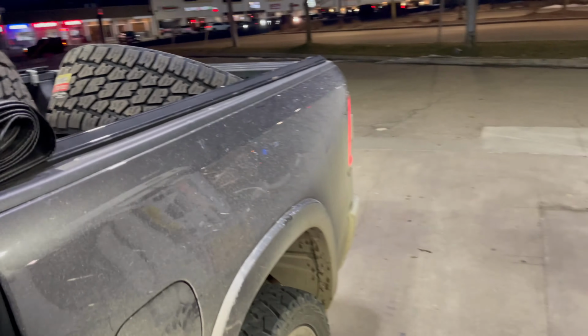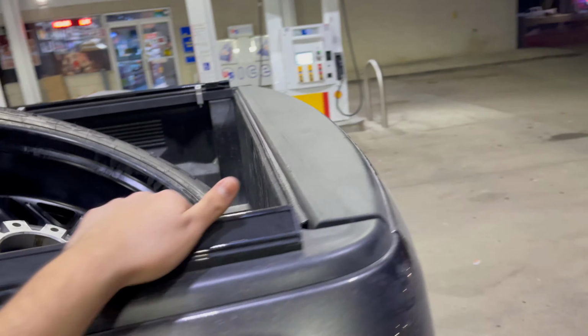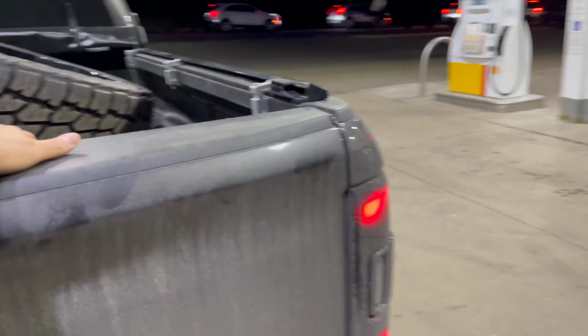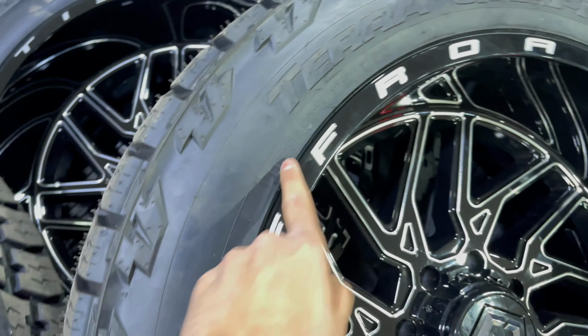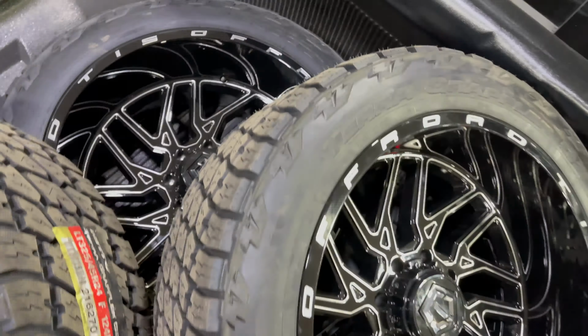All right, guys, it got really late out, but I wanted to get over here and show you the wheels before I end off this video. So you guys already seen them on my old truck. But these are 24 by 12s with, I believe, where is it at? 325, 45, 24, which means these are 35 and a half.